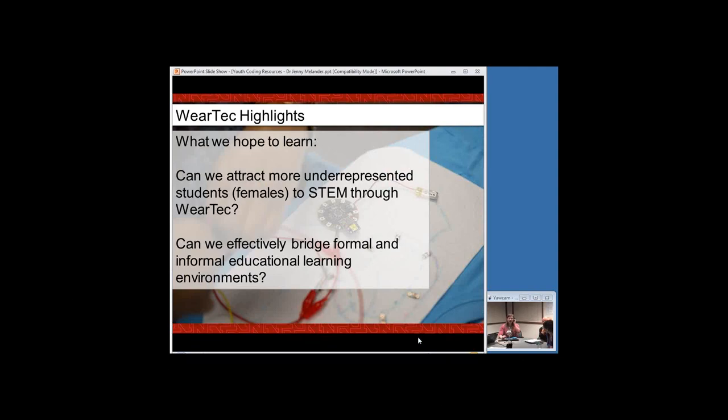So overall, what we're hoping to learn through this project is, is it possible to attract more of these underrepresented students, in particular females, but also minority groups, to STEM through these wearable technologies activities? And then can we bridge those formal and informal education learning environments?